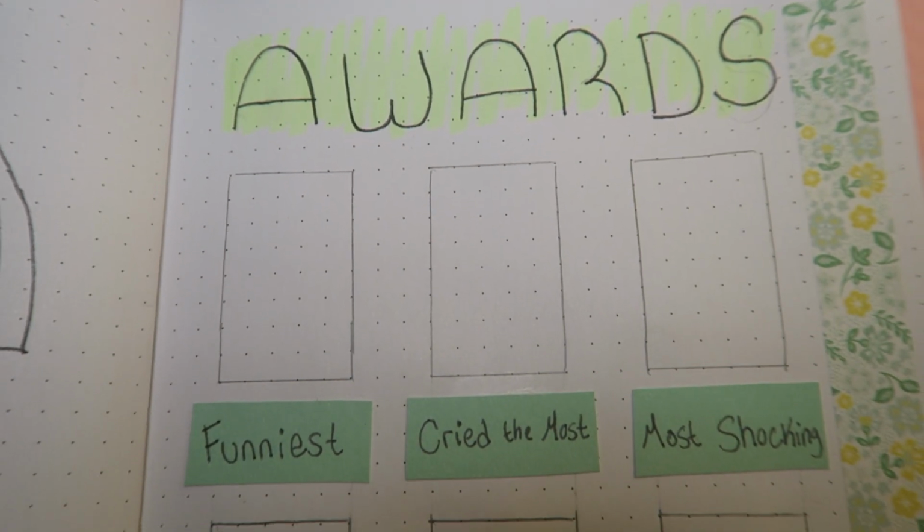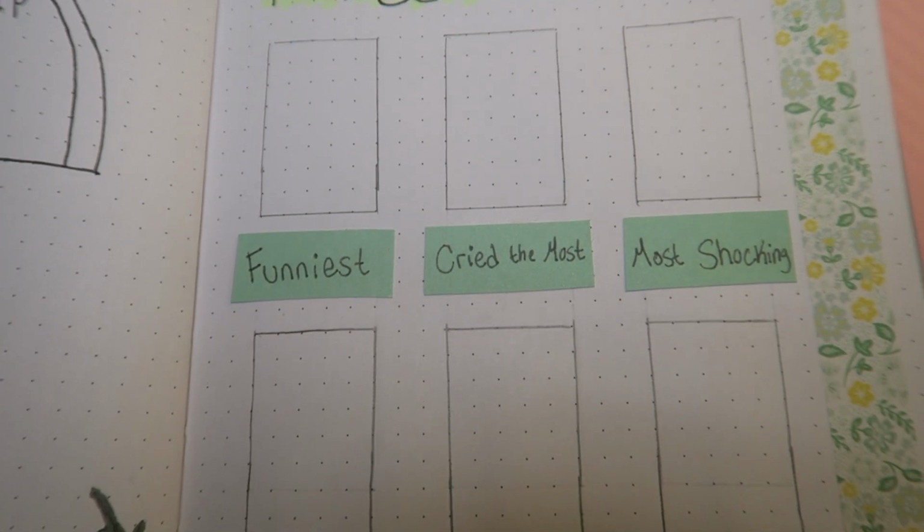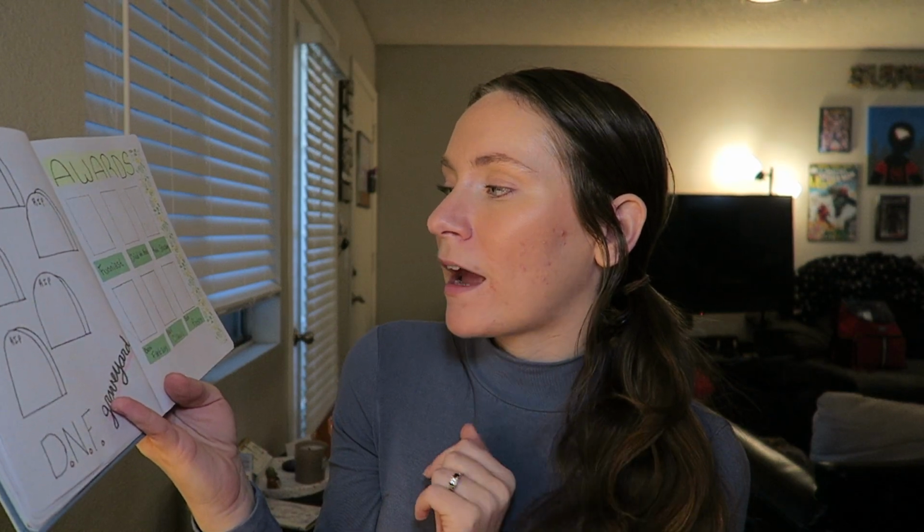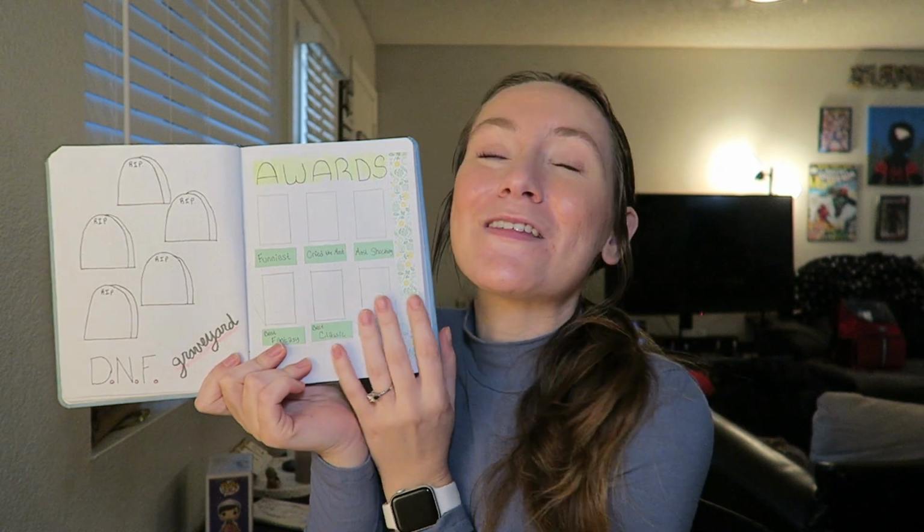And then lastly, I have awards for the year. End of the year, I'll go through all of the books I read and award each of these a book. So funniest, cried the most, most shocking, best fantasy, best classic, and best poetry. And so I think that'll just be a fun little way to, I do think it is pretty ruthless of me to be like, here's the best books and here they earn awards.